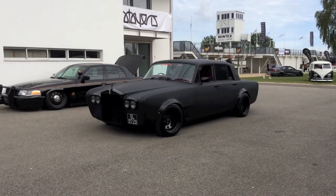You can still hear cars going around. I cannot reiterate just how sick this show was. If you guys can make it next year, I suggest you do. If you made it this year, let me know what you thought, what your favorite car was. I think my favorite car, realistically, was that chopped Porsche 356. It's amazing. Steve's turbo E30 was insane. Too many cars to mention, but it was an awesome, awesome day with awesome people, seeing friends that I haven't seen in ages.